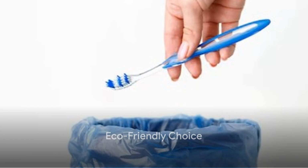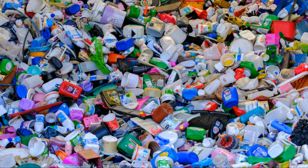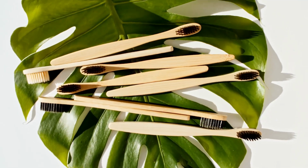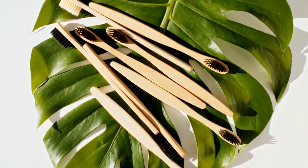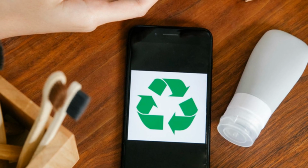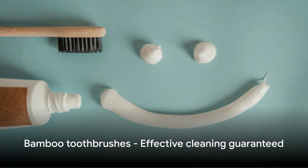1. They're eco-friendly. The sad truth is, every plastic toothbrush you've ever used in your life still exists somewhere on this planet, contributing to the growing plastic pollution problem. A bamboo toothbrush, on the other hand, is biodegradable. That means when you've used it to its full extent, it can return to the earth without leaving any harmful waste behind.